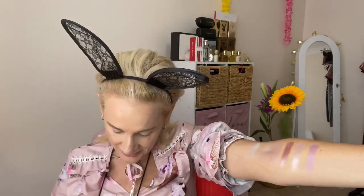Look at that. Wow. That's a colour story in itself, isn't it? That's absolutely gorgeous. Hope you can all see that reflecting on the camera there. So that's just the first row. In the next row, we have Graceful.